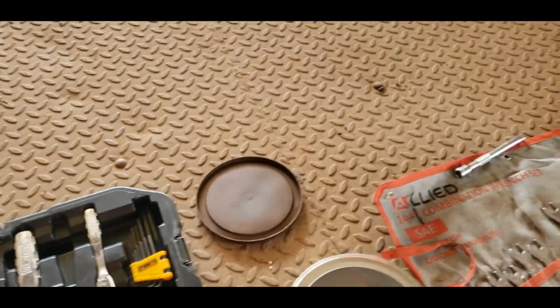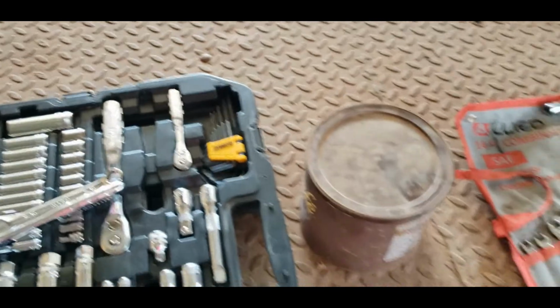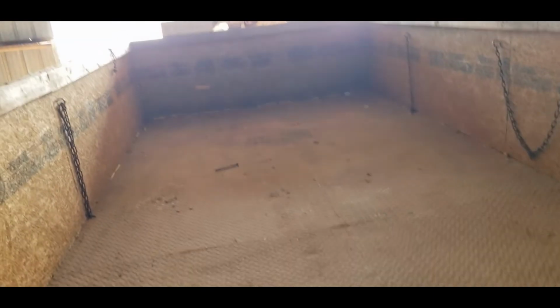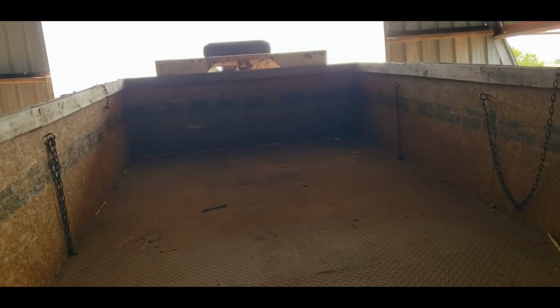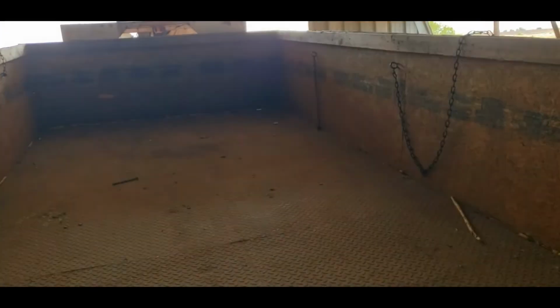But for now, we're just going to leave that like so, because I'm not putting the end gate on right now. I'm going to leave it out because I don't know where my 2x4s are that are supposed to go across here. I'm going to have to make some. And I've got lumber. I could do it. But it does kind of irritate me that I don't have them. They should have been out here. I imagine they got robbed for another project.